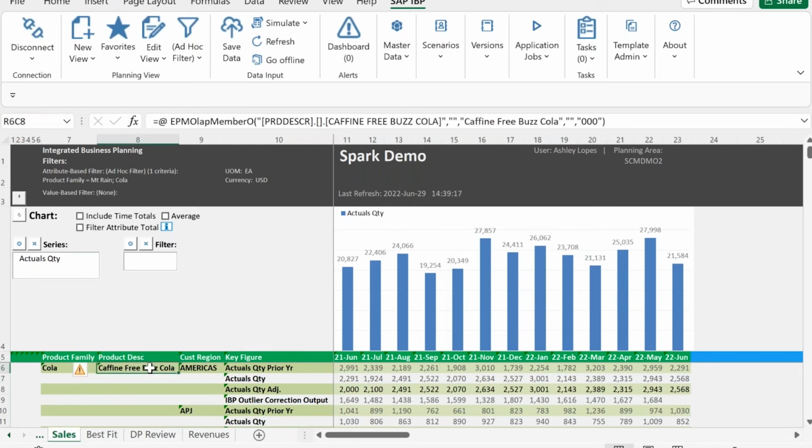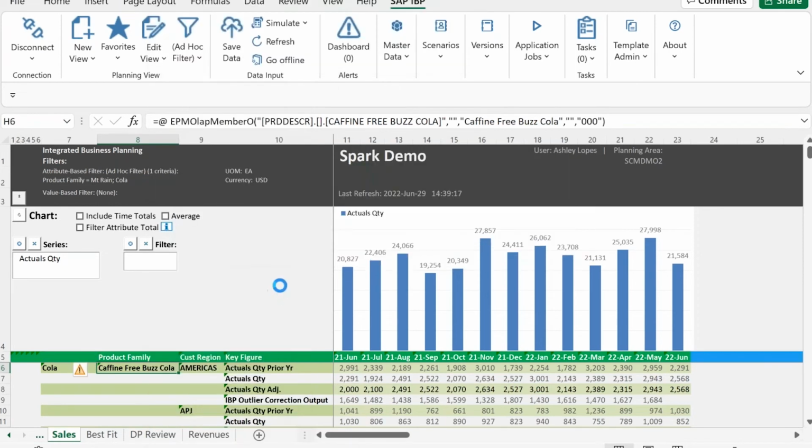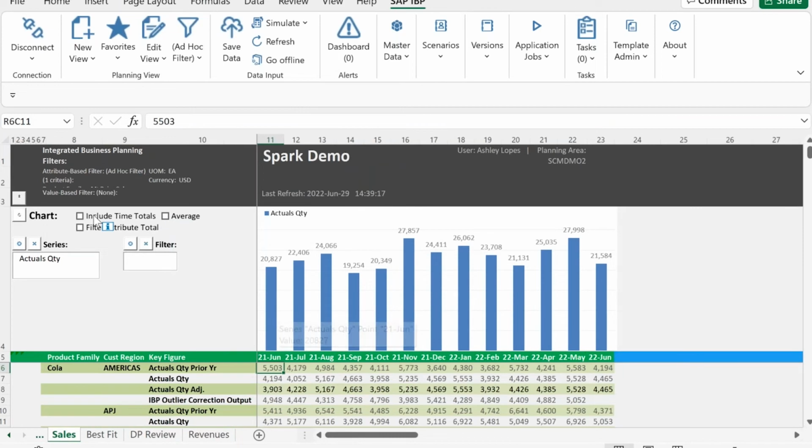So I can remove this. So I'm just going to say delete this attribute. And it just aggregated all my data up to the product family region level. So everything can pull in and pull out right on the fly.